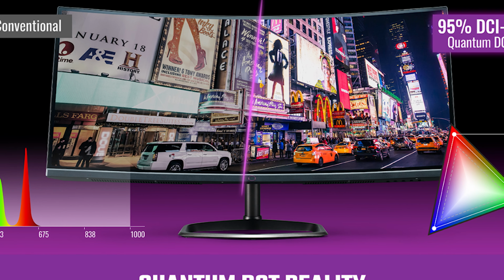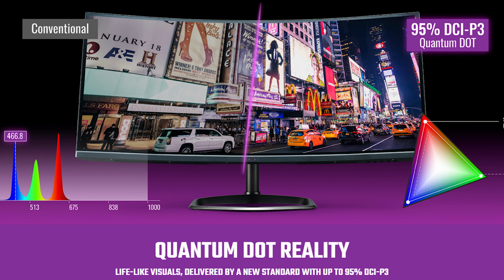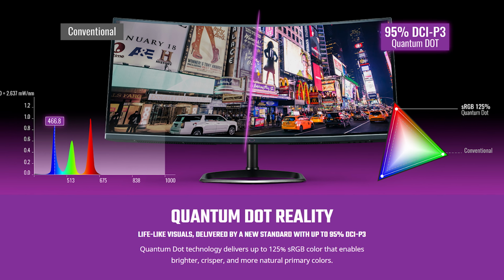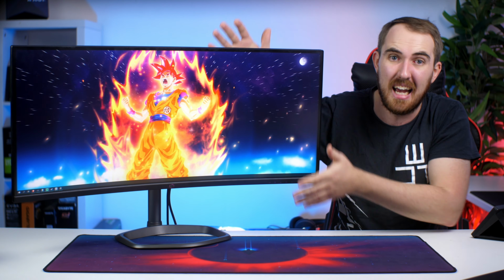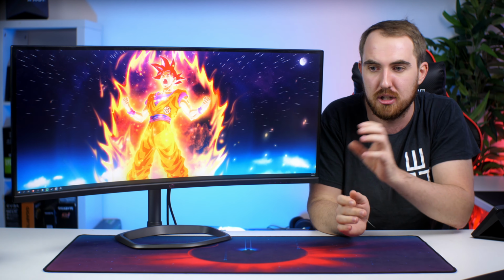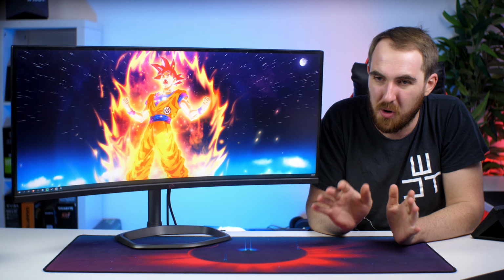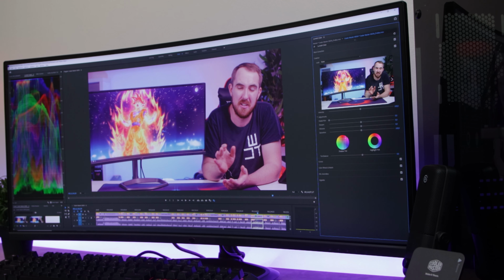Cooler Master states that it does cover 95% of the DCI-P3 color space and 125% of the sRGB color gamut, which, from what we could tell without having a color grading tool, does look to be the case, because it looks so good. We did a lot of Photoshop color grading and also some of our video color grading on the monitor, and it was just a dream.